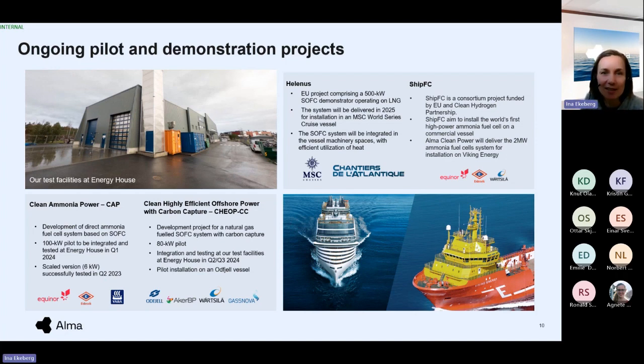And then last but not least, the SHIP FC project. The SHIP FC is also an EU-funded project where we are building a 2 megawatt ammonia fuel cell system, which will be installed at Ekeberg's Viking Energy ship. This is a collaboration also with Equinor and Wärtsilä, and Maritime Clean Tech is the project manager for the whole project. It's a large project which consists of, I believe, 14 partners around Europe.